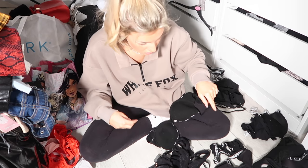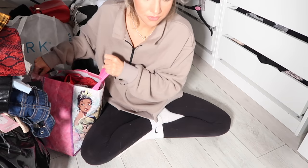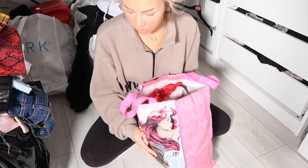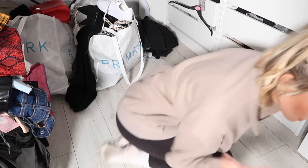Oh my God, there's so much. I think I'm gonna have to say bye to that because I just won't wear it. Bloody hell, I filled the full bag up with underwear. But God, I'm doing good today. I really am. Pad on the back again.